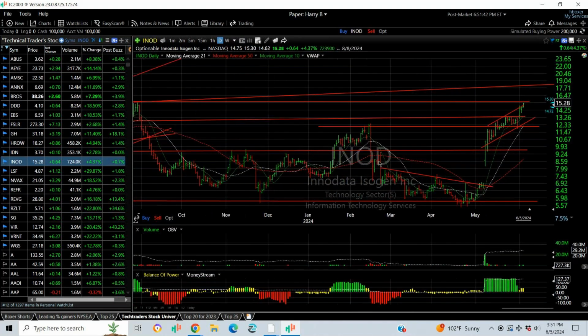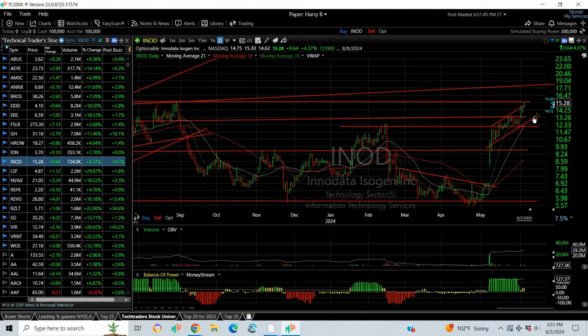INOD, beautiful base, breakaway gap, rising channel, very strong chart. There's some resistance just ahead, but my target now is 18.5.